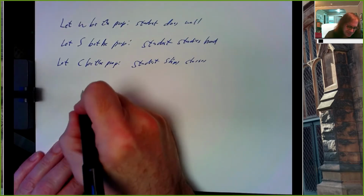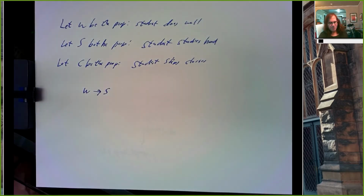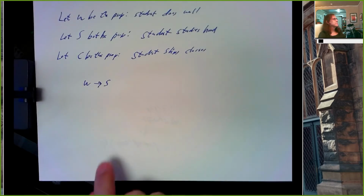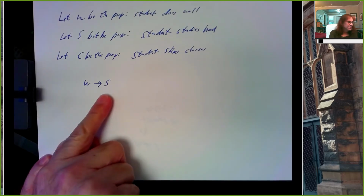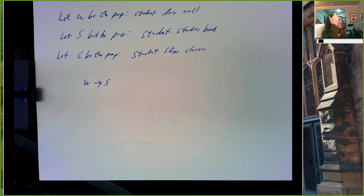That's really saying, if you do well, then you know that you studied, because studying is necessary for doing well. So this is really saying W implies S, unless I'm getting confused again. There's a 10% chance of that. If you do well, it means you studied hard. That's the same thing as saying it's necessary to study hard in order to do well.